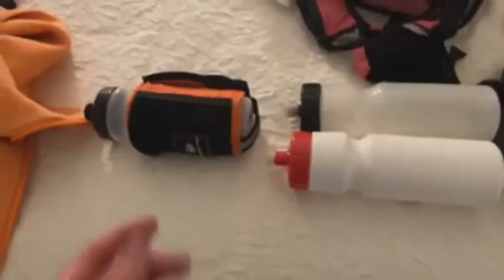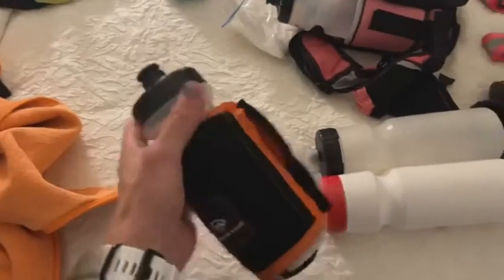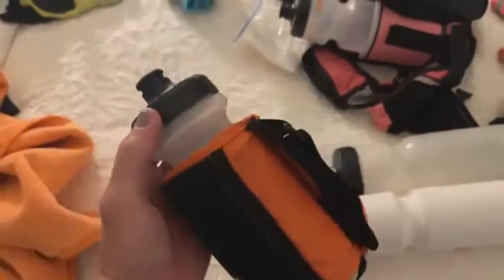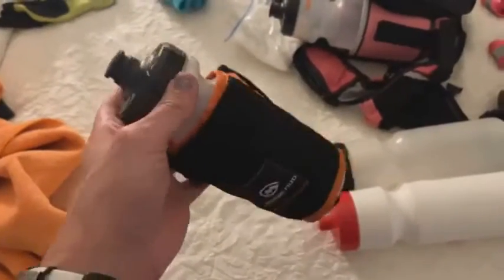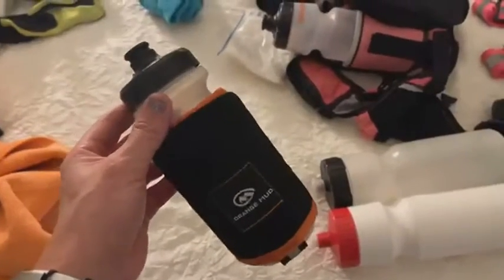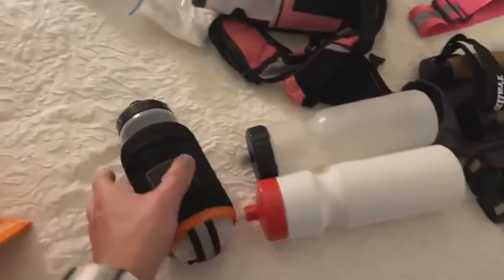I've got my backup water bottles. I've got my handheld, again, Orange Mud. If you can't tell, I really fell in love with this company. I really love their gear. If you're a runner, I highly recommend you check them out.